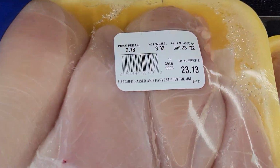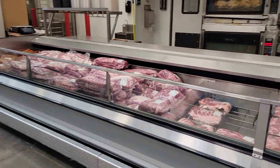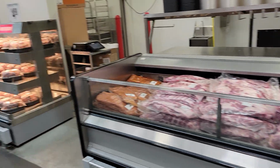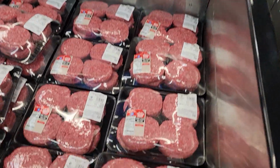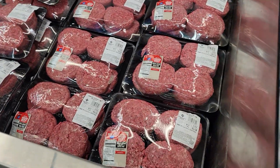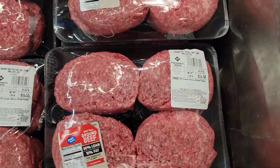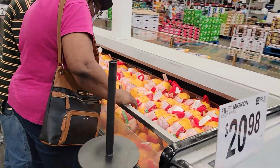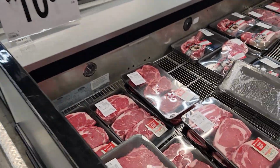See this price on this thing. Rotisserie chicken. People that are going to be grilling, you could always come and get your grill meat here. It already comes prepared. All you gotta do is just throw it on the grill and cook it. That's pretty much it. That's how much it costs a pound. All these chickens here. Beef ribeye steak.